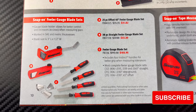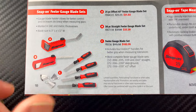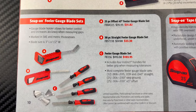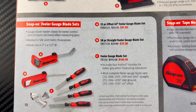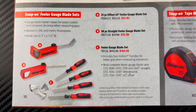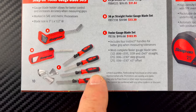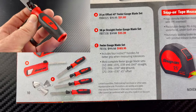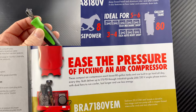They have some new feeler gauge blade sets that are pretty cool. These come in like a little plastic thing, kind of like your old L keys used to come in. It's pretty cool. The 45 degree is $31.82, the straight is $33.30, and the feeler gauge blade set with the handles here, which are really cool on these, for $103.95.